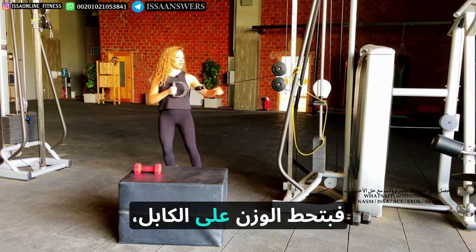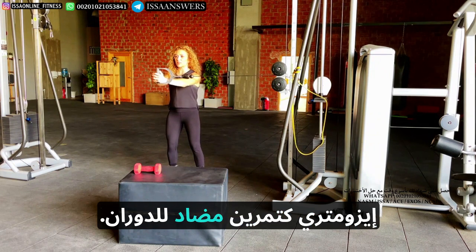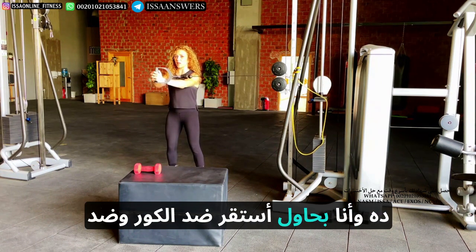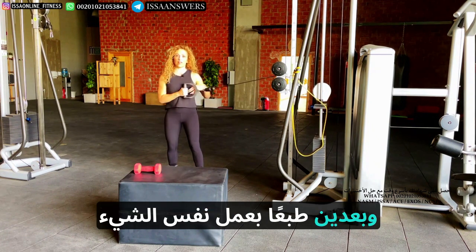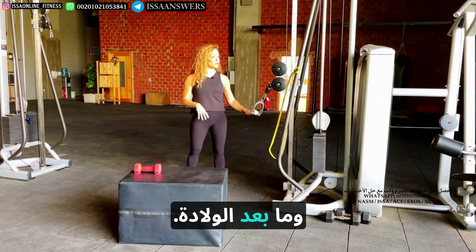So you put the weight on the cables, something comfortable to start with, and then you're working your core isometrically as an anti-rotation exercise. The cable is trying to turn you, the cable is trying to twist me this way, and I'm trying to stabilize my core against the cable. I just stretch out and I come back in, I stretch out and I come back in, and I can feel everything working. And then of course I would do it the same on the other side. So that's a great one, very popular one to do for both pre and post stages.